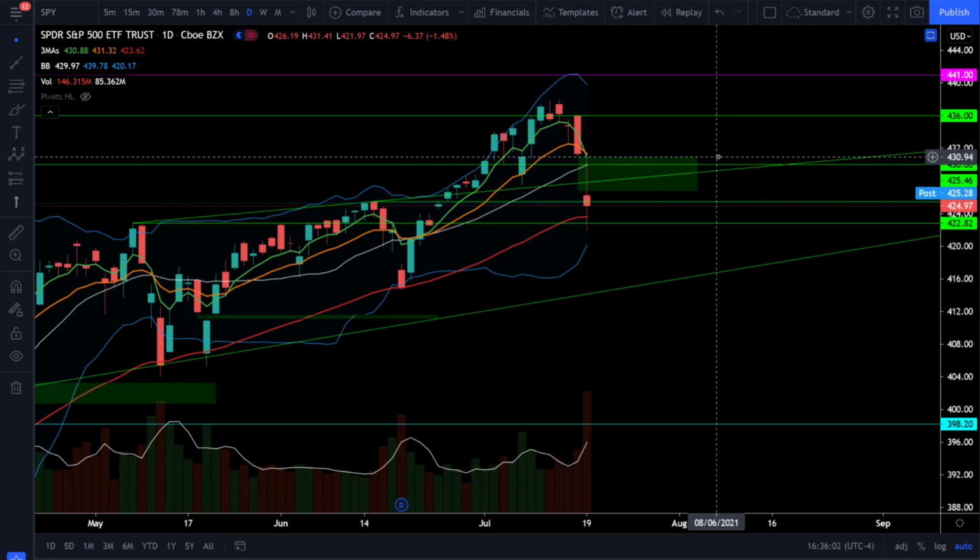We have gaps above and below, so it's going to be a tug-of-war battle between the bears and the bulls to see which gap will fill first. Remember, we lost the bullish trend, so you don't want to get overly aggressive to the bull side, because right now price action needs to hold above critical support, or we could be breaking down and going much lower. So remember, it's a falling knife until proven otherwise, so watch these critical support levels closely.